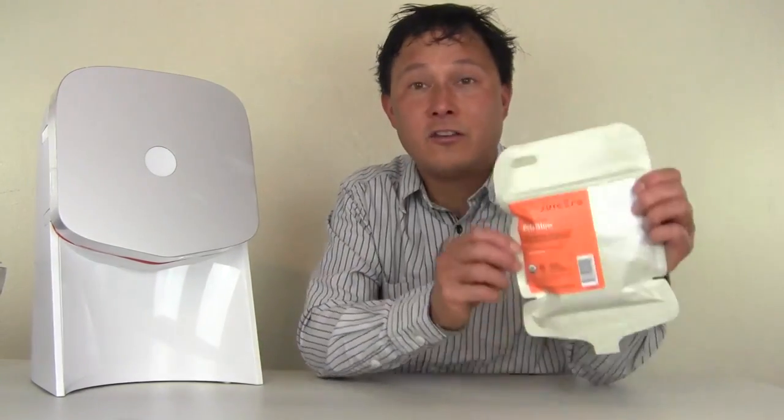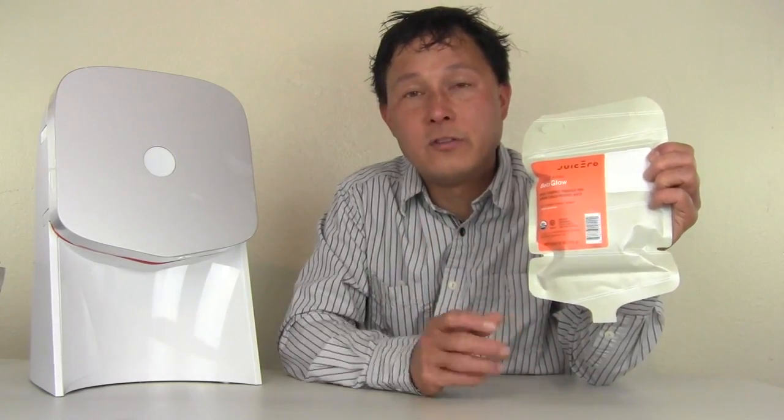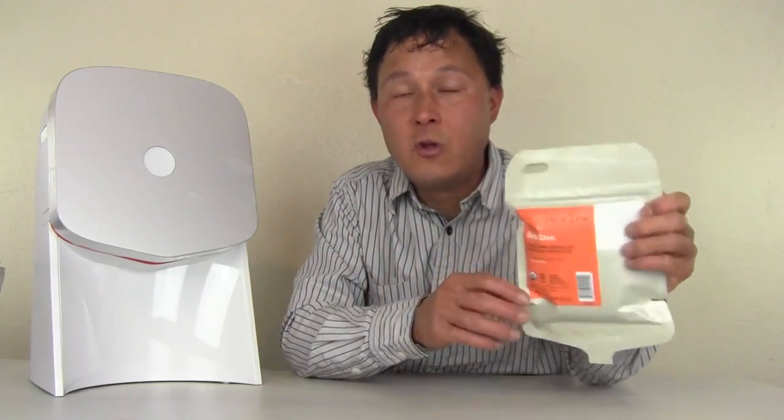Another thing I talked to Doug at length about was the way they process the food before they put it in the packs, because this intrigued me the most. They said, oh, we have special technology where we don't grind up the food, which most juicers do. Because when you're grinding up food and the blade hits it multiple times, you're basically oxidizing it, exposing more of the surface area to air, which may lower the nutritional content of the food.